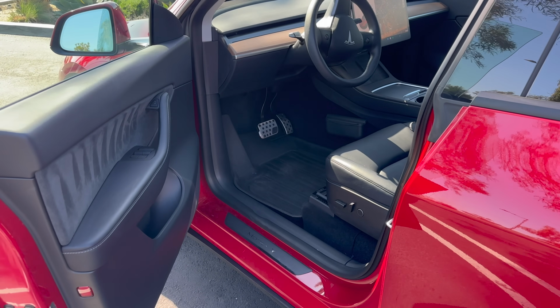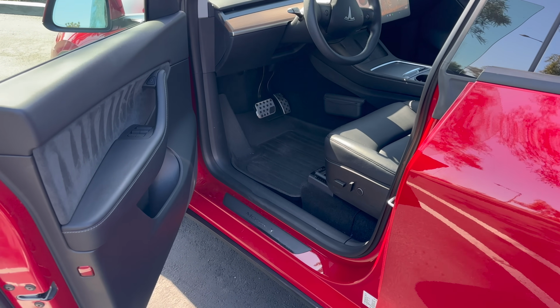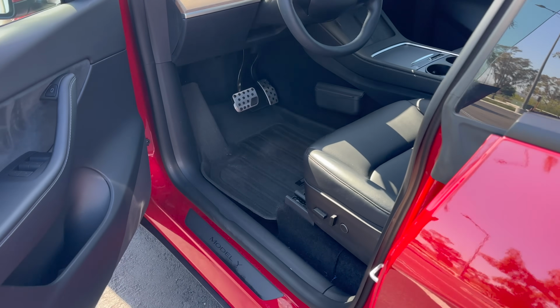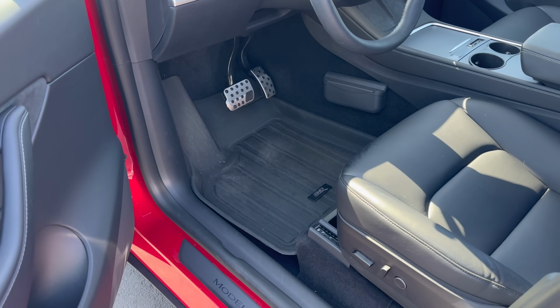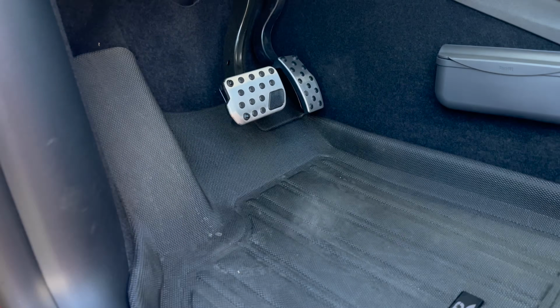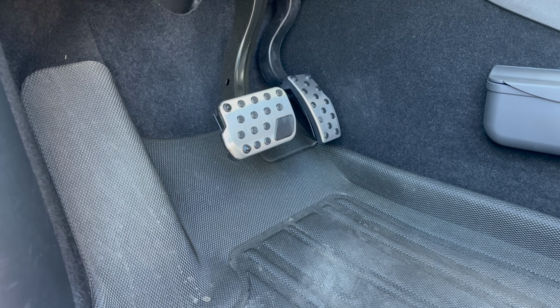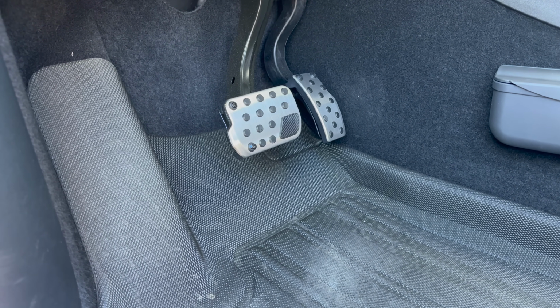Another very, very popular Tesla accessory that you're going to see a lot of recommendations for is pedal covers. Basically, unless you have the Performance Model 3 or Model Y, you're going to have sort of black plasticky covers and not the nice aluminum. And then I got some new ones here from Spigen. They actually make their own pedals here that have a couple of nice things.